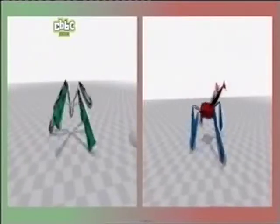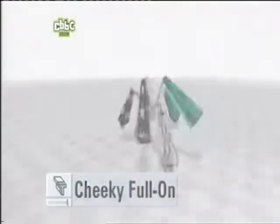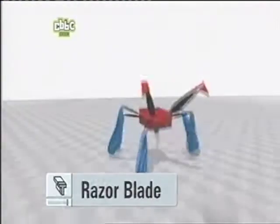Now, if I was a zook, and trust me, I'm not, I wouldn't fancy Danger Zook much. These two are going to take quite a battering. And who are these lucky zooks? It's Cheeky Full-On in green and Razorblade in red.